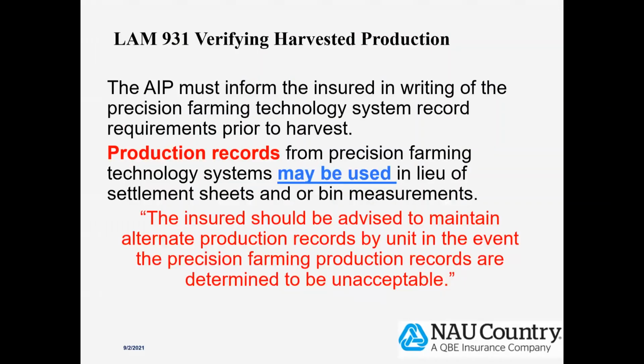We always want to make sure that when we visit with our insureds, we keep alternate records in case we have some problems with our production records from the combine. Every once in a while we have a problem that we can't overcome, and that information would not be determined acceptable. Then we'd have to go back and look at load records, bin measurements, settlement sheets, or whatever other source of entry that the insured would have kept without the precision farming in place.